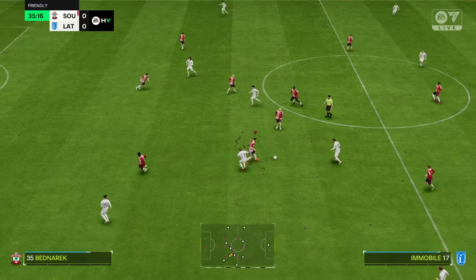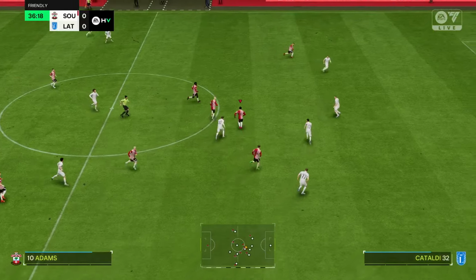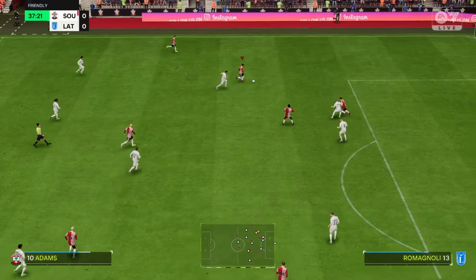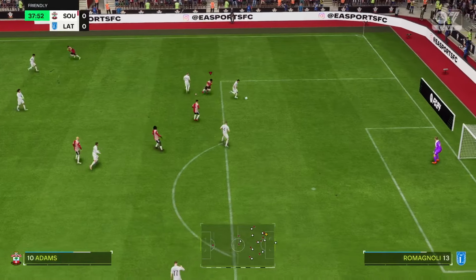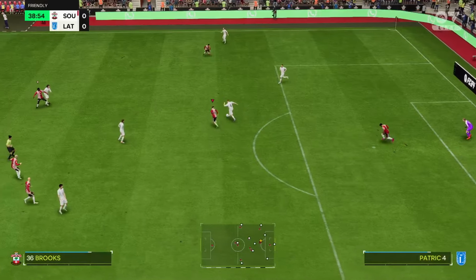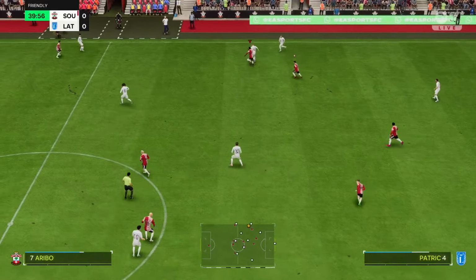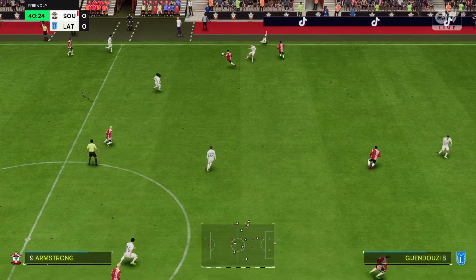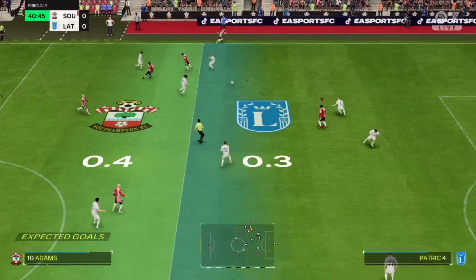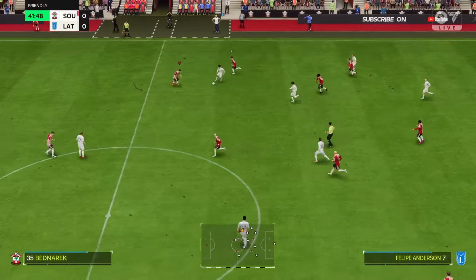Immobile. Now, there could be something on in a moment, but it will now be tidied up and cleared away. Good pressure this, high up the pitch. Out of play for a throw, and maybe just a lapse in concentration. And it's been cut out. There's the turnover.